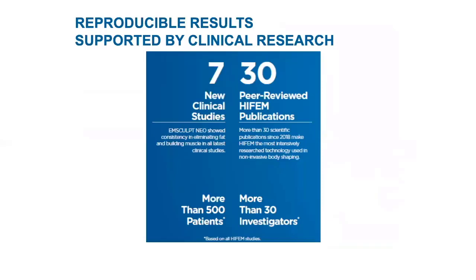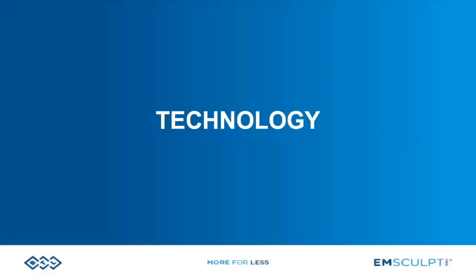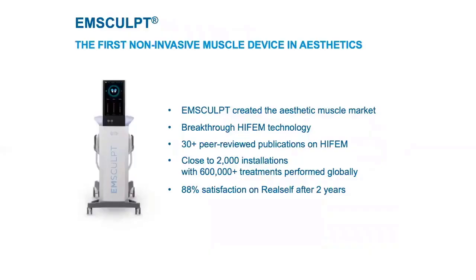So the HIFEM technology has now been out for a handful of years, and there are over 30 peer-reviewed publications on HIFEM technology for strengthening of the muscle. There's also 7 new clinical studies, and we were part of one of them, showing how the EMSCULPT Neo works. And we're going to show you a little bit about a couple of the studies. But more than 500 patients participated in these clinical trials to prove how well the EMSCULPT and EMSCULPT Neo can work for you. So we'll dive into the technology here.